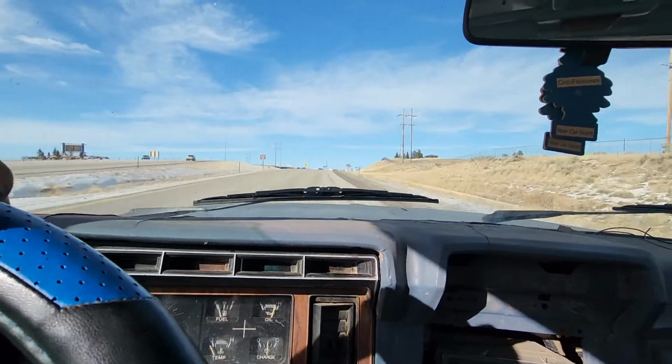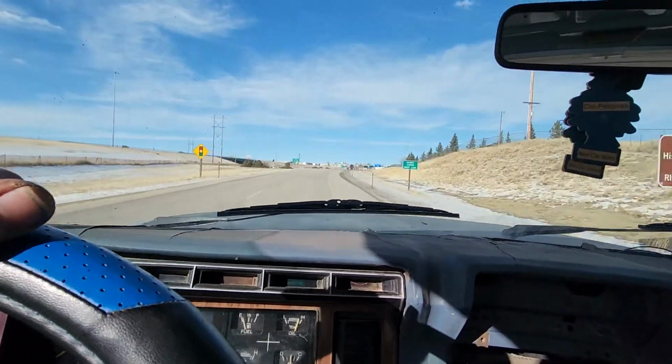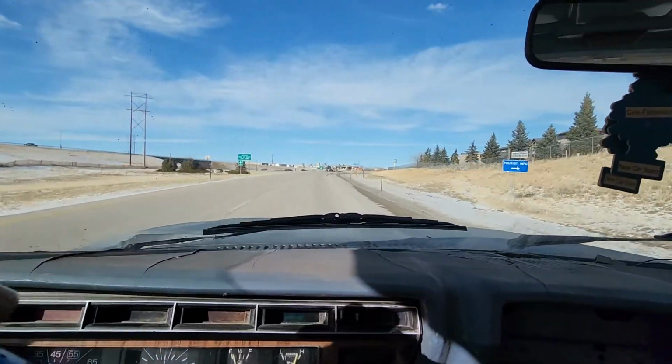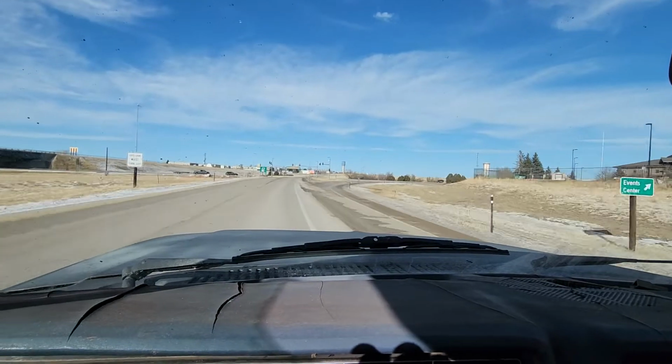And we're actually going straight into the wind. It's only medium today, so 15-20 mile an hour, but enough to put an extra load on it.